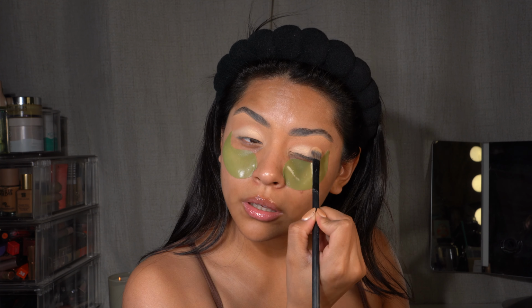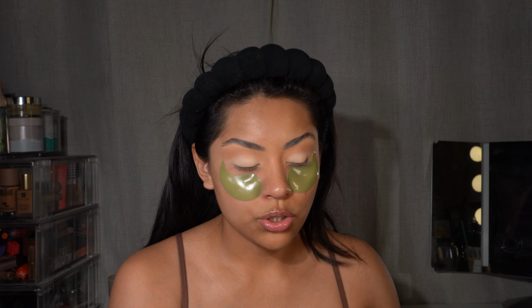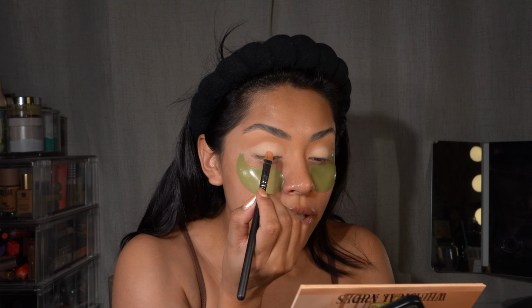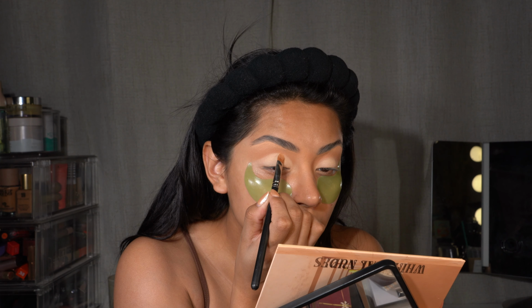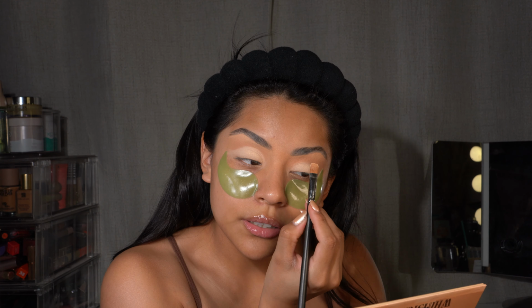So we're gonna stop here. We have a different shader brush. This one here is from MAC. It is the 242 brush, the famous 242. And what I'm gonna do is kind of fake cut crease, but with an eyeshadow. Pretty sure you guys have seen this method before by a lot of influencers here.